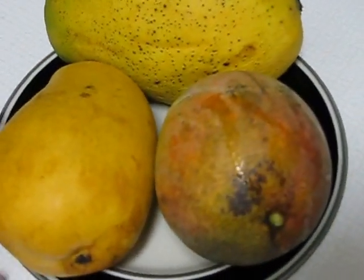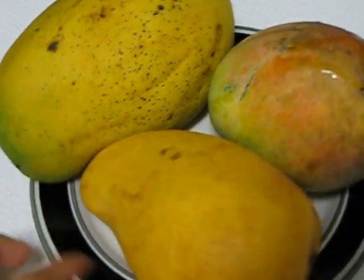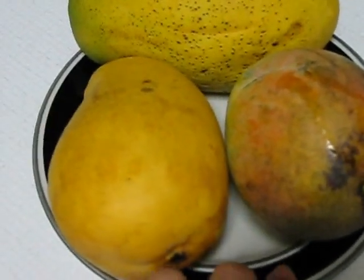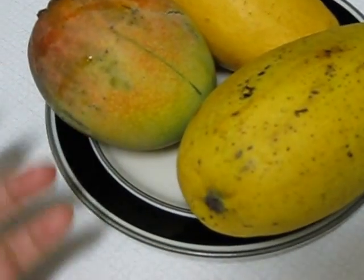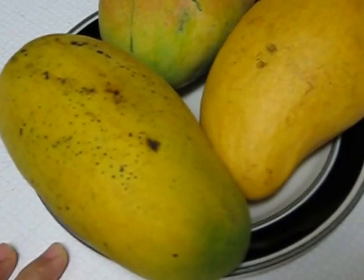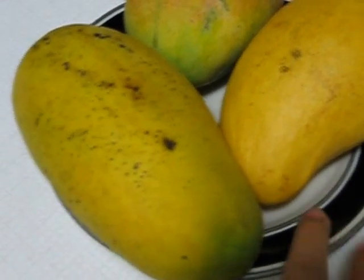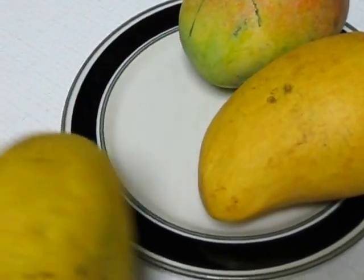Today I show you another type of mango. The last time, I think I showed you guys how I cut the mango, Valencia Pride mango, and the other one is Tommy Atkins. And today I show you another type of mango.